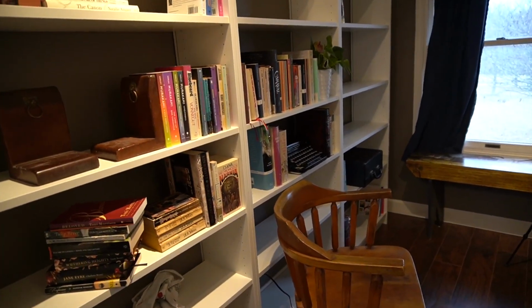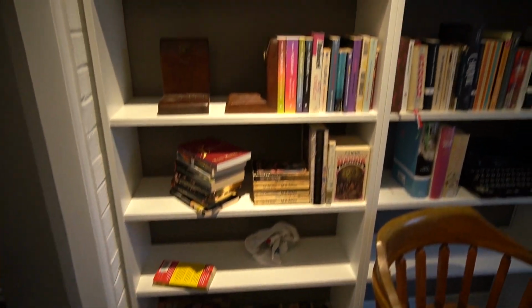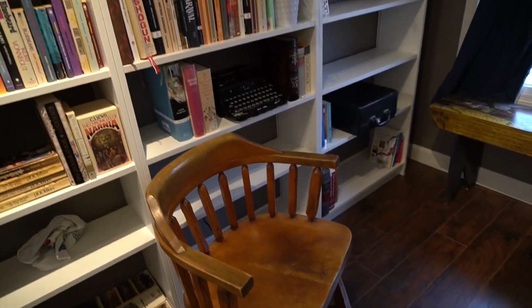I have more books out in storage too. I just have to get to them. They're a little bit difficult to get to, but everything's dusty too, and I have to dust it off. It really sucks. So not only are they heavy boxes, but they take a while to dust off.